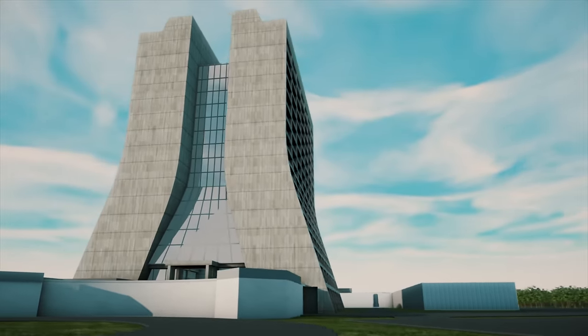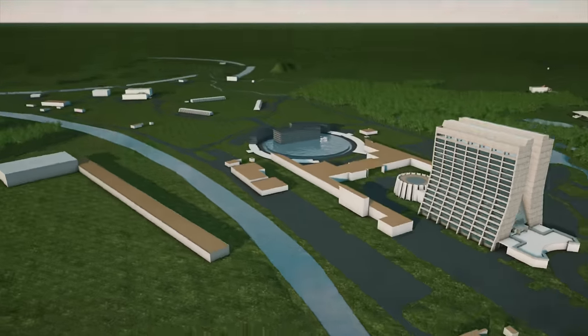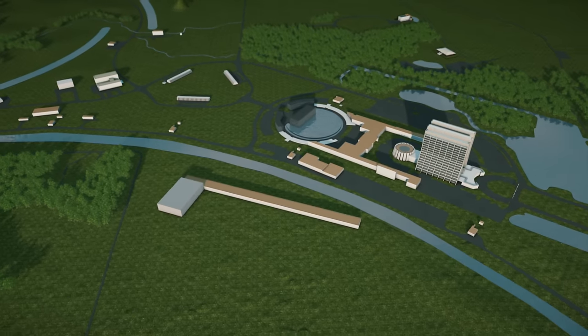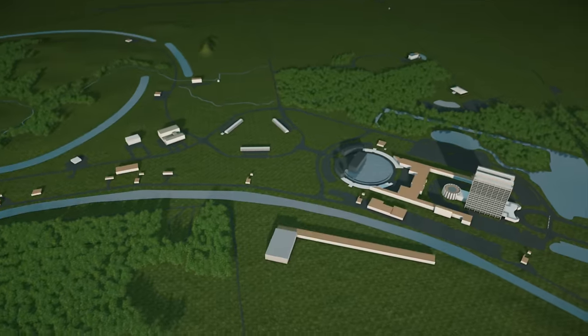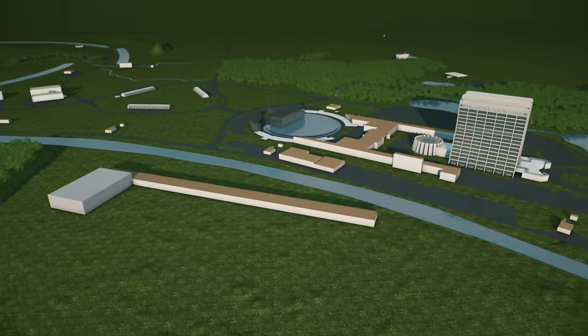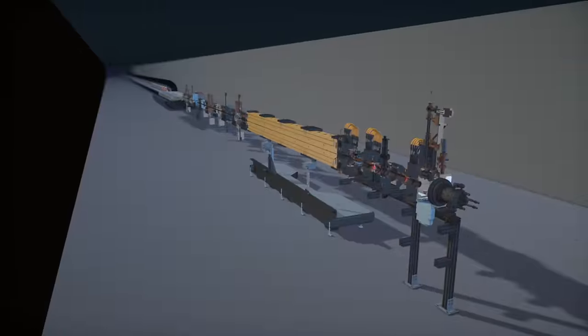This is Fermilab, a Department of Energy National Laboratory near Chicago. It's the starting place for the Deep Underground Neutrino Experiment, DUNE, powered by the Long Baseline Neutrino Facility, LBNF. The experiment begins with Fermilab's accelerator complex, which moves protons close to the speed of light.